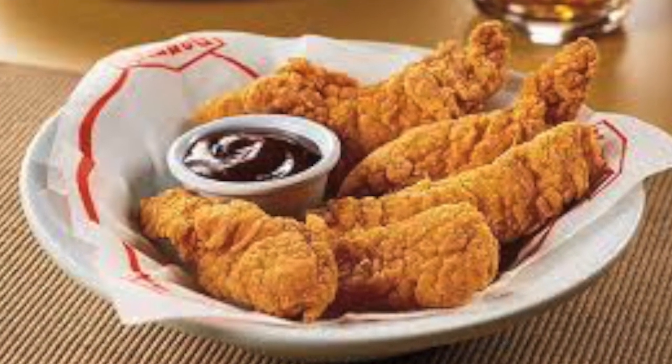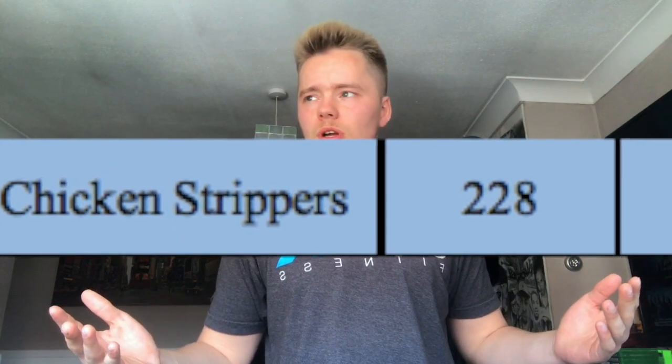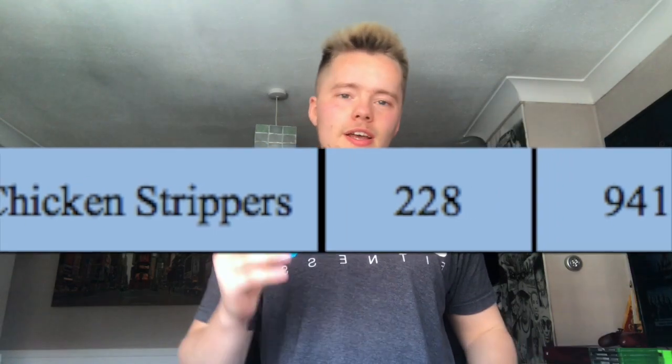Now, chicken strippers, they're very nice at both places. But let's see what the facts are with the nutritional info. So, starting off with Domino's again. The chicken strippers, now this is per portion, both of these are per portion. So per portion you're getting 228 grams of calories. Grams of calories? Nah, that doesn't sound right. You're getting 228 calories per portion.